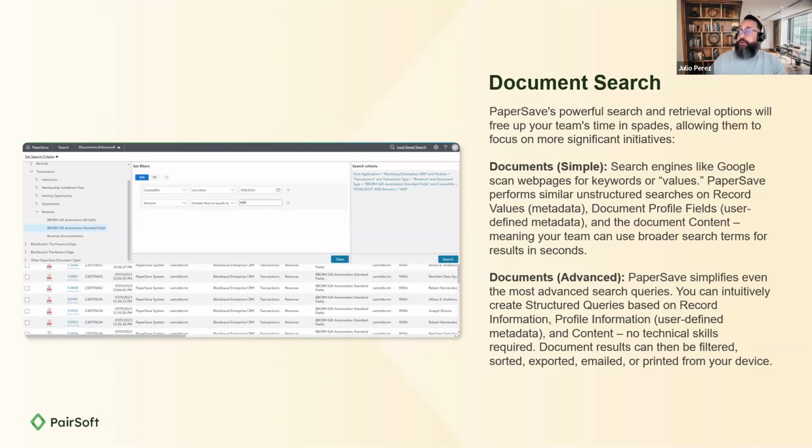We also do have advanced searching, right? Advanced searching now can be used numerous ways, including for reporting purposes, right? And I'll show you what that looks like in a second. But advanced search now uses a combination of all of those profile fields that we're using to tag items in PaperSave. Now we can use either one or a combination of those fields to search in PaperSave a little deeper, okay? Ultimately, pulling information out of PaperSave with a little bit more accuracy, right? So I'll show you what that looks like.